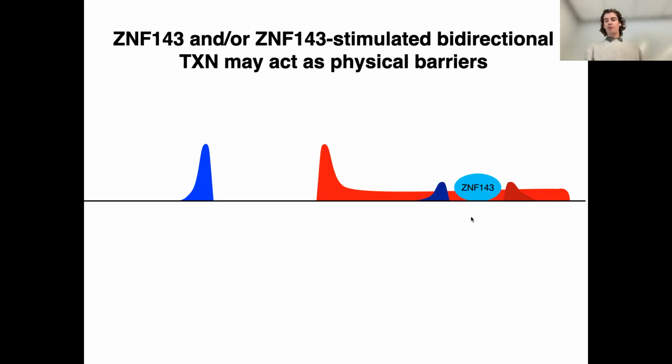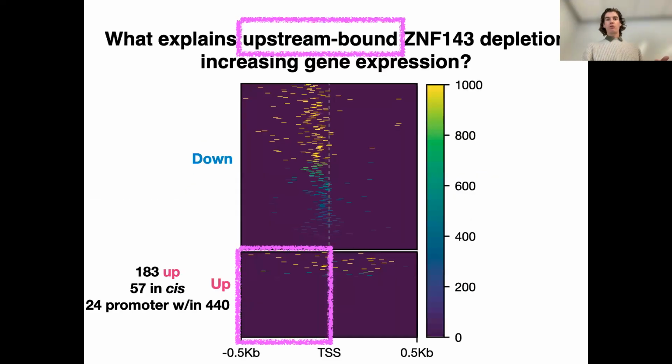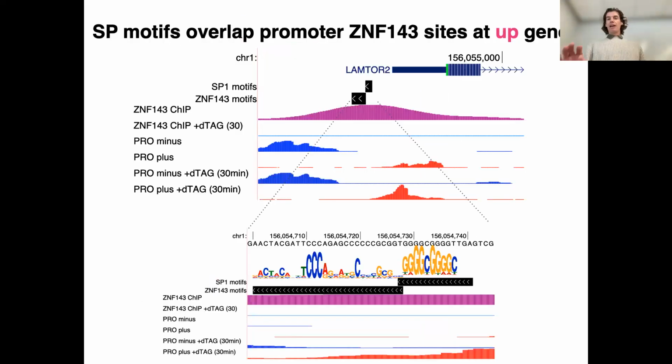Okay, so here's what we think is happening. You have ZNF143 being downstream, you degrade it, and it's no longer acting as a roadblock. So what's happening at these upstream bound transcription factors or genes? I'm not going to tell you how I got here because we looked at all places ZNF143 binds and all changes in bidirectional transcription. But suffice it to say that ZNF143 overlaps other motifs, specifically SP1 motifs. And what we think is that ZNF143 is doing its thing here, and it's activating transcription of LAMTOR2, and when you degrade it, you have an increase in expression of LAMTOR. We think what's happening is that you no longer have ZNF143 binding to the site in the genome, and now SP1 can bind, and maybe SP1's a better binder.